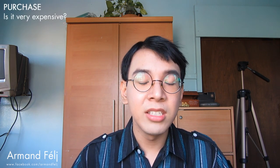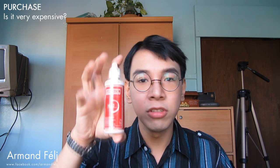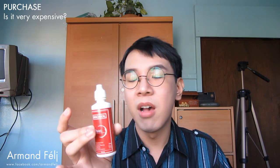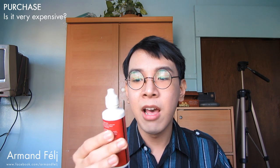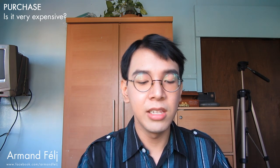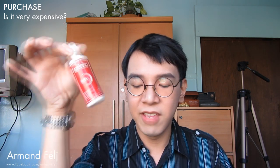So is it very expensive? For me, it's not very expensive. Well, it may be pricey. It's about almost 500 pesos. But this bottle can last you for more than a year or two, depending on how much you put. I bought this 2 years ago. Correct, 2 years ago. And yet, it's still with me. And I think it's still half full. So if you want it, I can give it to you.